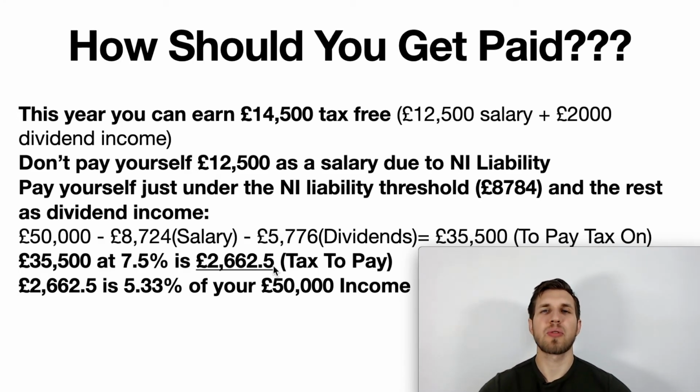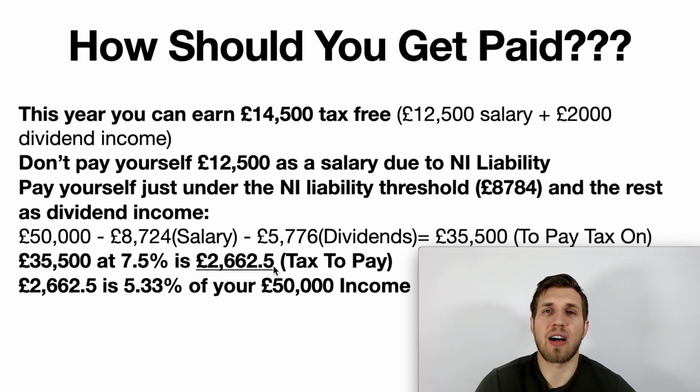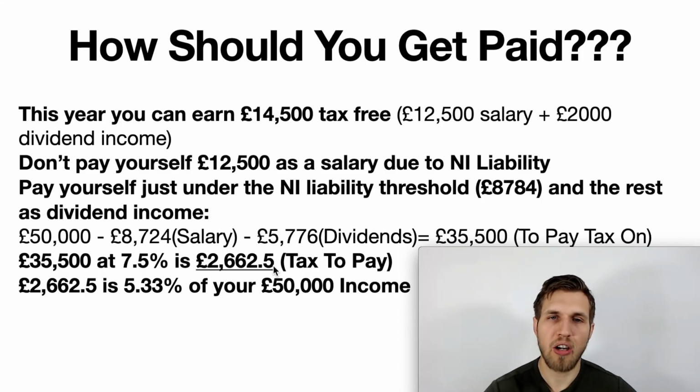So when it comes to paying yourself as a shareholder through dividends, you want to make sure you take out as much money as possible as dividends. Use up the tax-free allowance, and then take the rest of the money as dividends. And if you have a shareholder or a family partner, then you can use their tax-free allowance and their tax-free dividend allowance as well. So for example, in a household, if you want to take 100 grand, you will only effectively be paying around £5,000 in tax.